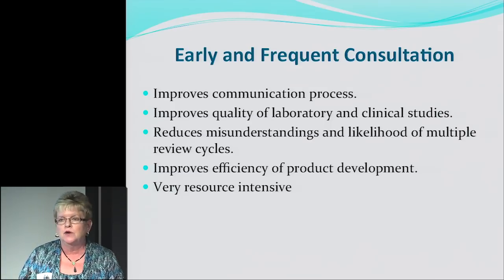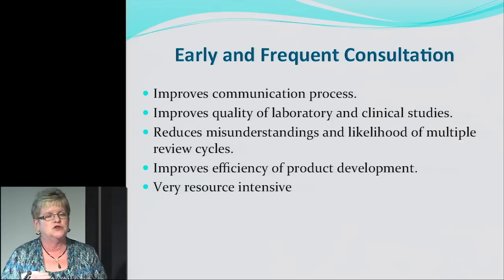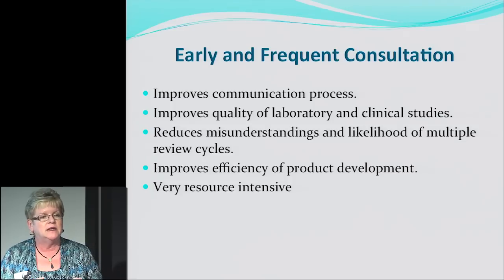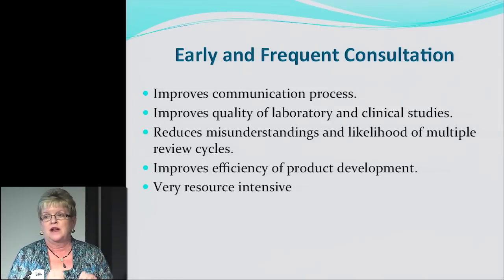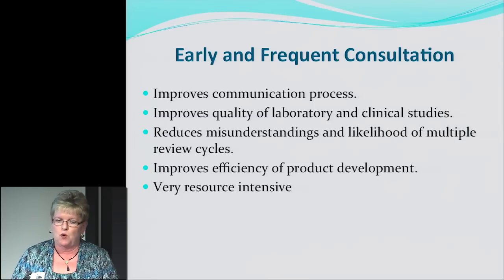So in CBER, we have developed specialized teams where different people from different disciplines, whether it be clinical, pharm tox, product issues, or facility issues, form a review team. They may be on more than one review team, but each review team focuses on, say, anthrax vaccines, botulism vaccines, and these days, Ebola vaccines.